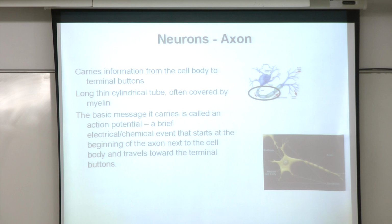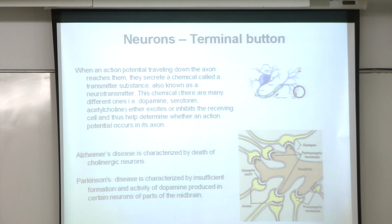And help to conduct the electrical message. And then at the end there are those terminal buttons here. When an action potential, actually the electrical part of the action potential, travels down the axon and reaches those buttons, a chemical called transmitter substance, and because it's in the brain, we call it neurotransmitter, is secreted out of those terminals, okay? And the neighbor cells can sense them in the dendrites, okay?